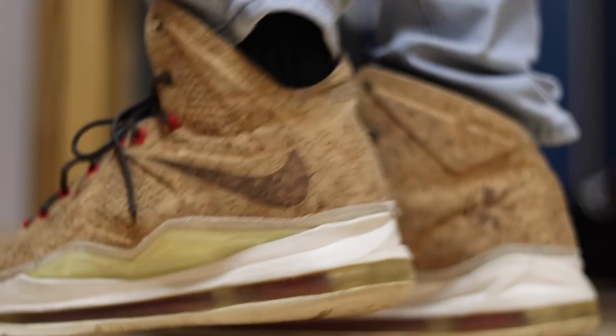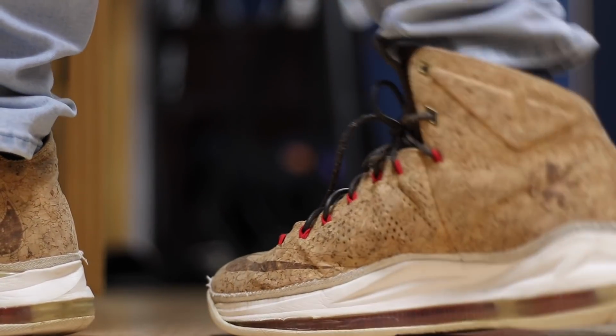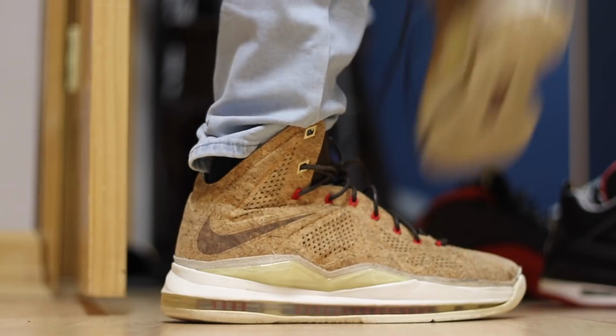But the reason these used to be my favorite were just because the concept behind them was so cool. Also, all my friends used to talk about them. So I was like, I got to be the one to get those. And finally, I got a pair. I sold that pair, and now I finally got them back.